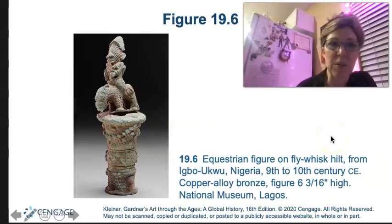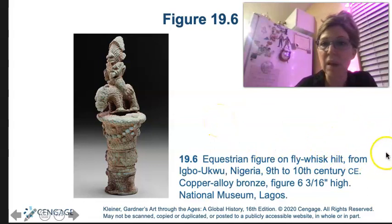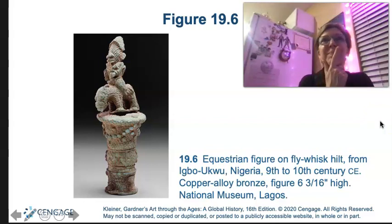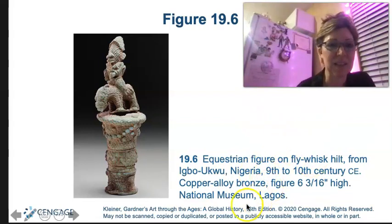Okay, this is an equestrian figure of a fly whisk hilt, kind of like the top of your fly whisk holder. It was cast by the lost wax method, which we also remember. A fly whisk would most likely be used by the leader in order to magnify his gestures. And that kind of makes me think of some of the scenes in Coming to America with Eddie Murphy. You guys might have seen that movie.